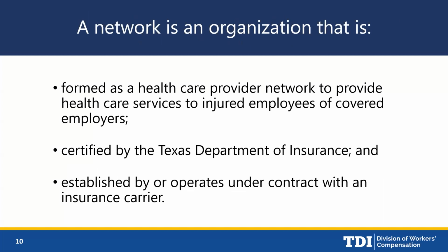So a network is an organization, and it is not always the same as the insurance carrier. It's most often a separate company. It's formed as a healthcare provider network to provide healthcare services to injured employees for those employers that have chosen to have workers' compensation coverage. Those networks have to be certified by the Texas Department of Insurance in order to operate in Texas. And they operate under a contract with an insurance carrier. So the network isn't necessarily the insurance carrier unless the insurance carrier is also certified to be a network. Most of the time it's a separate entity, and they contract with an insurance carrier. And they're making contracts with the healthcare providers.